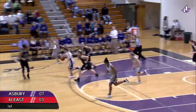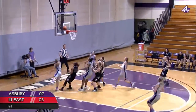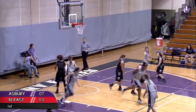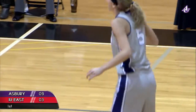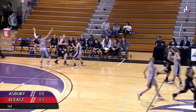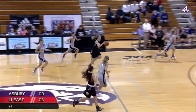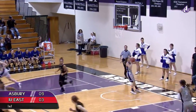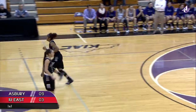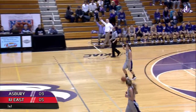There's another shot put up for IU East, but no good. Another block for the Eagles, and Brittany Morgan pushing it up. There's a pass and a good layup there. That was AJ Lewis with the score, and a good assist from Brittany Morgan. Oh, quick basket there for IU East. Tia King puts it up and in. Asbury's defense didn't get back in time.